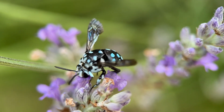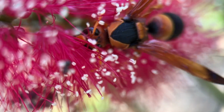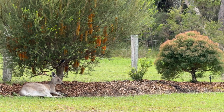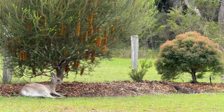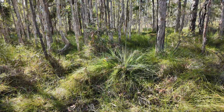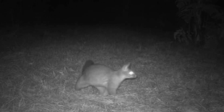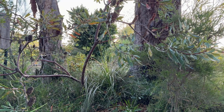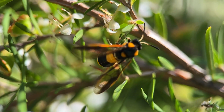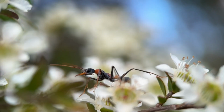Diversity really is the key to success if you want to encourage a lot of different species into your garden. The more different types of native plants that you can grow will encourage lots of different types of native insects, birds and animals. I also love having a wild space. There's nothing better than natural habitat to encourage native species into your garden. If you have any opportunity to create a wild corner in your backyard, you might just find that that in itself encourages more species into your garden.